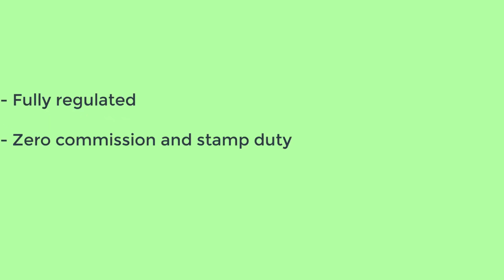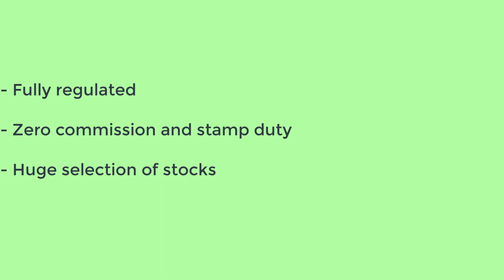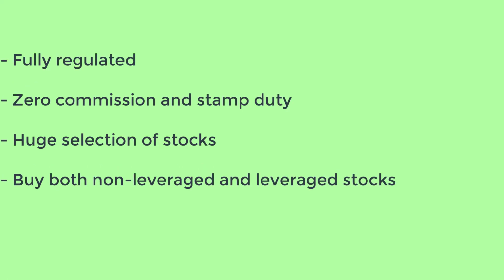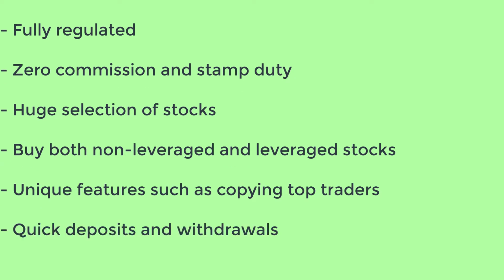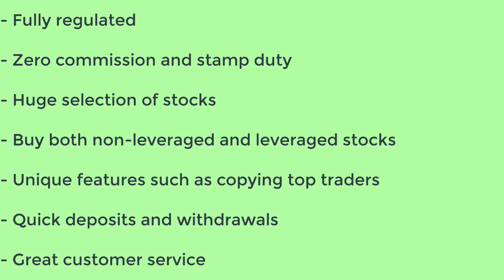It should be fully regulated. It should have zero commission and stamp duty, a huge selection of stocks. It should allow you to buy both non-leveraged and leveraged stocks. Unique features such as copying top traders, quick deposits and withdrawals, and great customer service.